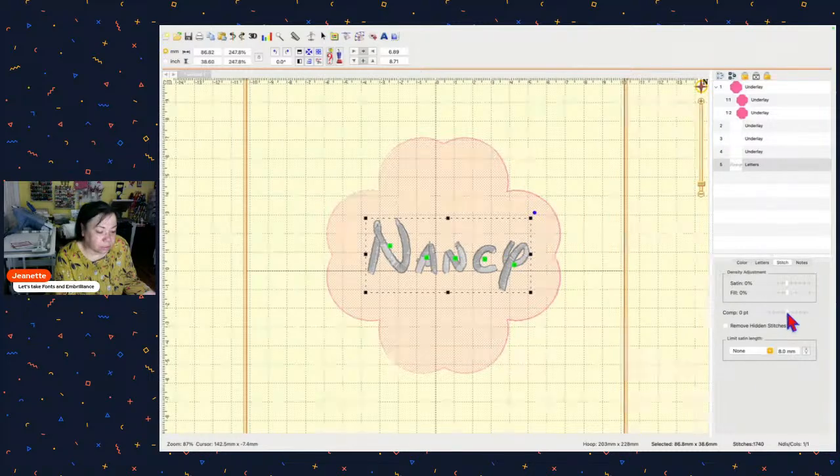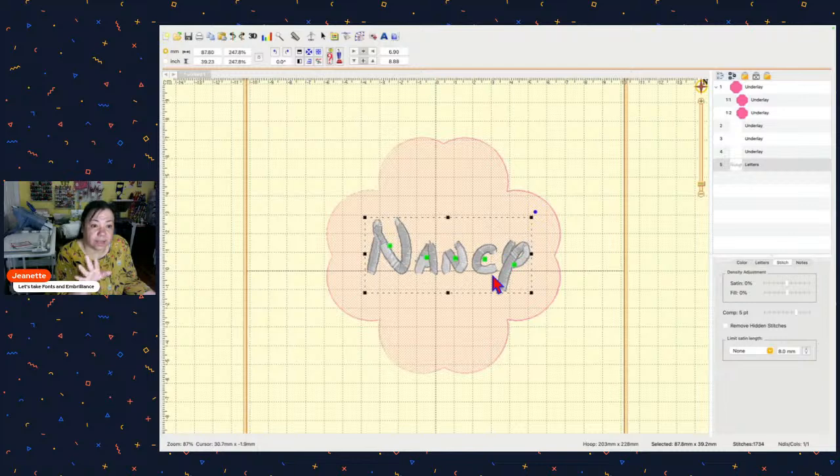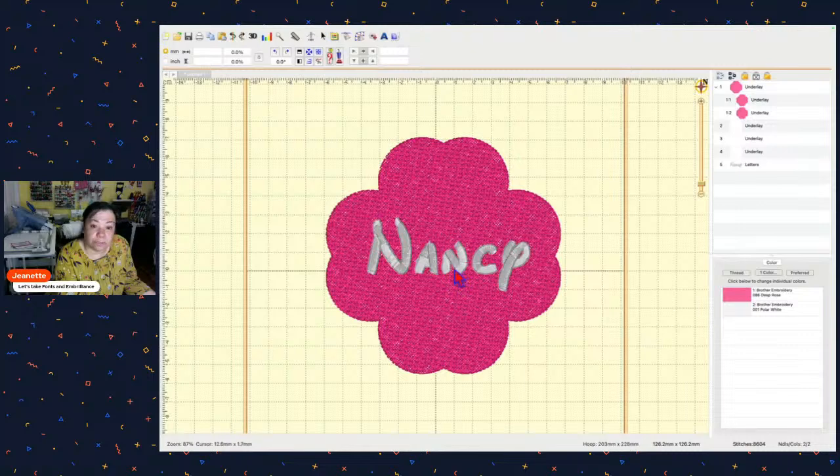I'm going to go slow. Did you see how it jumped? That's 2. Look, I'm going to jump it again. See how it made it thicker? That's another trick, something that a lot of people sometimes don't know, that you can make the font a little bit thicker by increasing the comp.